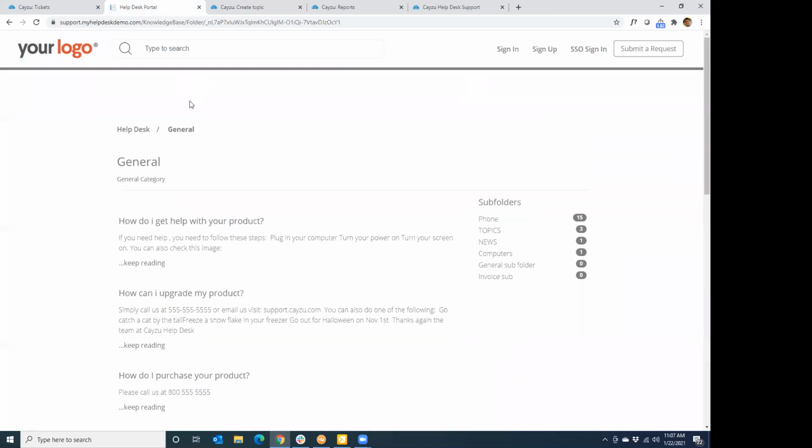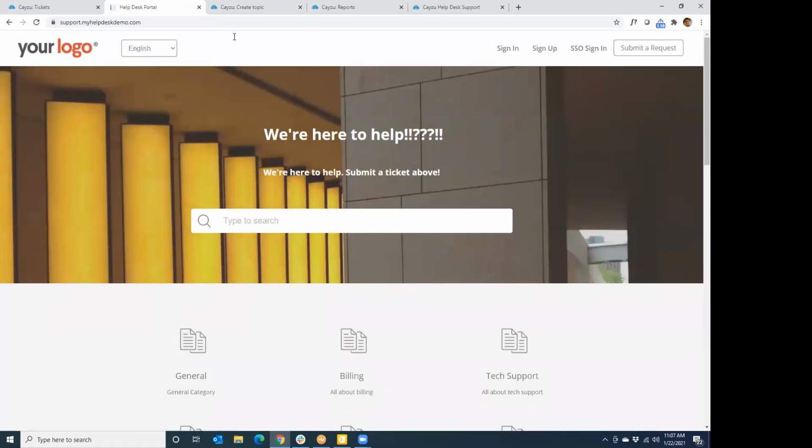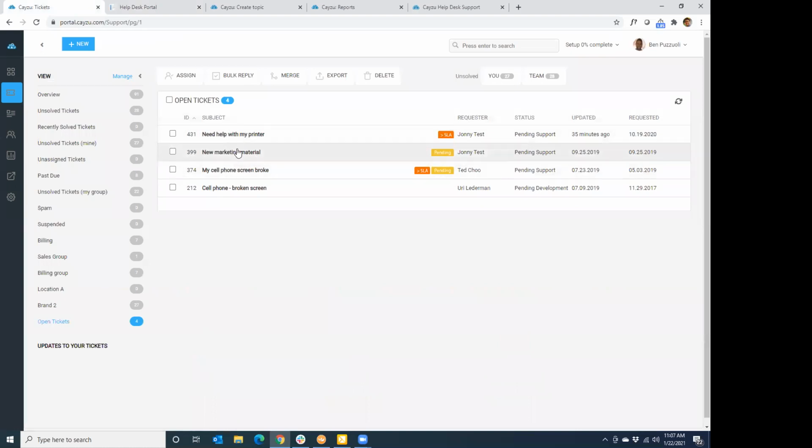that, okay? Now, the benefit of having an agent-only article would be that you can use it when you're answering tickets, which is helpful, as well as you can access it under articles here as an agent, right? So that's kind of a reference point for you, okay?